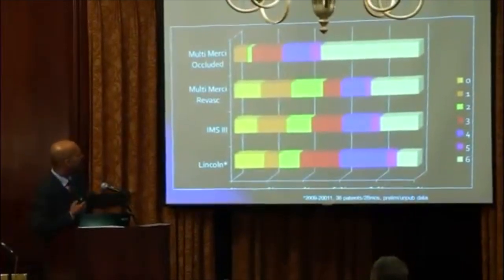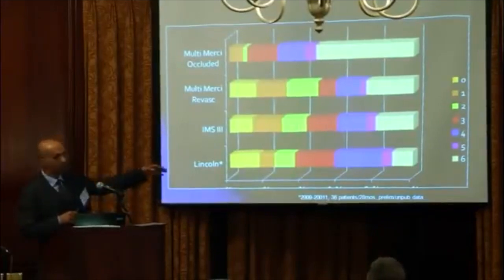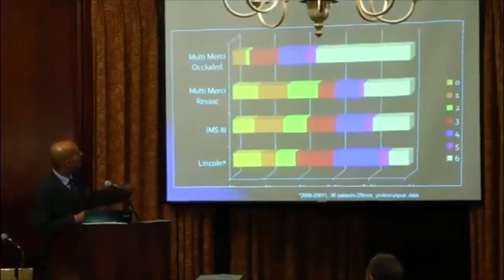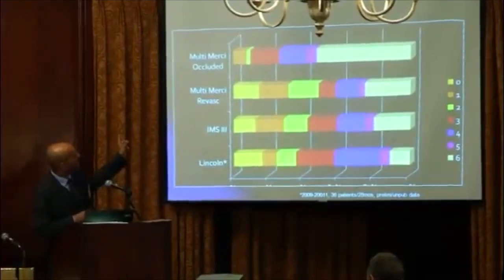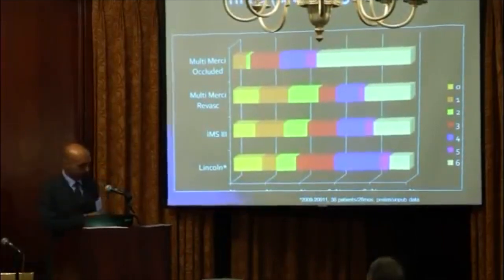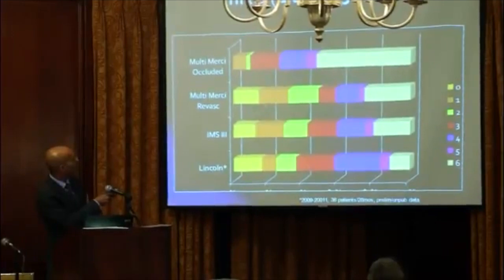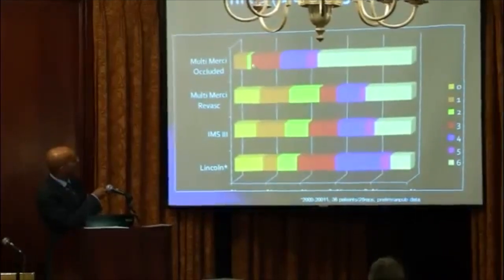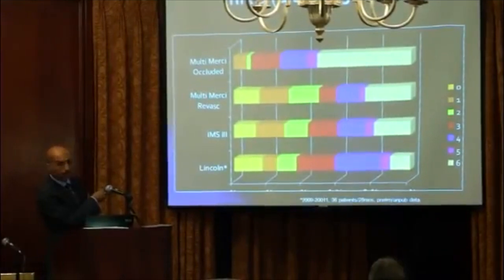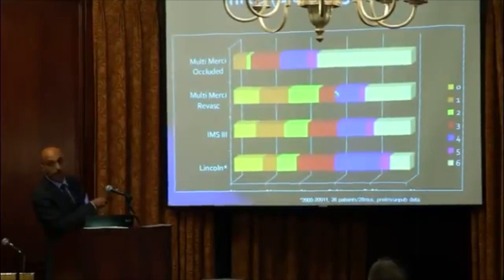When I compared our discharge mRS scores, we got 0, 1, 2, 3, 4, 5, 6, 6 being dead. And we compared it to some of the other trials, Multi MERCI occluded versus Multi MERCI revascularized. I think that's a very famous graph, where we can see that the 0 to 2 group, if you reopen them, is a much bigger group: 20%, 42%, 44%. If you don't open them, it's only 10%. This is the Multi MERCI data. IMS3 also shows results very close to the Multi MERCI revascularized group, when you look at it in this way.